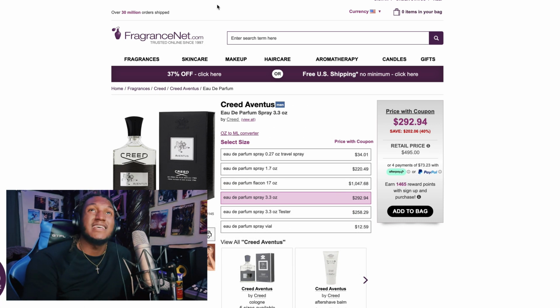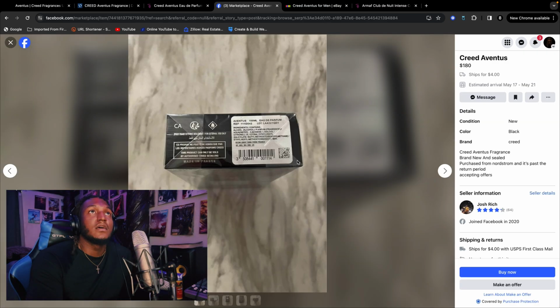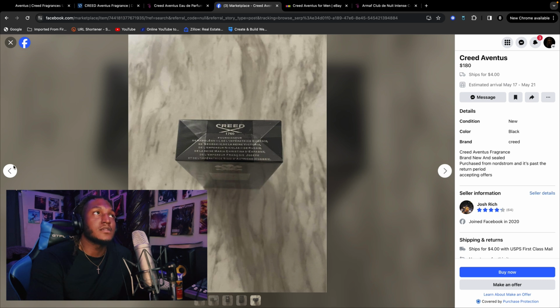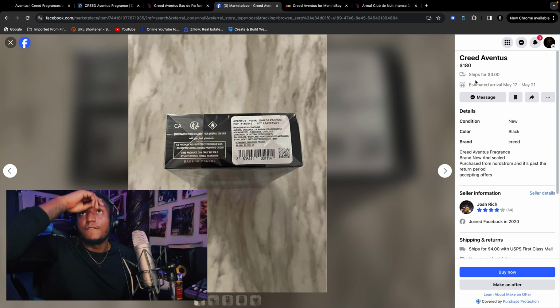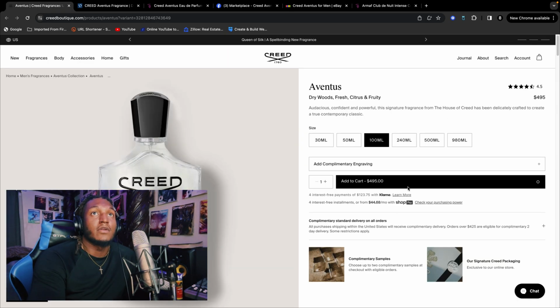So if that price is still too much for you, what I do, I go on Facebook Marketplace. You see, these are the Creed on Facebook Marketplace. You see somebody is selling unopened Creed. Look at the box, unopened, and look at his stars. He got 4 stars. That means it's probably not fake. Look at that. That's the bottle. That's the box too. I remember that box because I still got it somewhere in the closet. So he is charging $180. You kind of see what I'm saying? On Facebook Marketplace, you could buy it from somebody else that probably bought too many of them, or you don't even want to know where he got the bottle from. Like, we don't ask questions. If that's the real bottle, I don't care where you got it from. If it's $180, that's way better than, look, $495. Come on now, that's ridiculous.